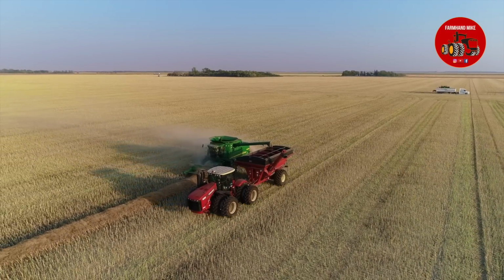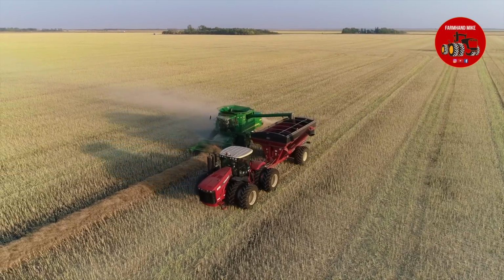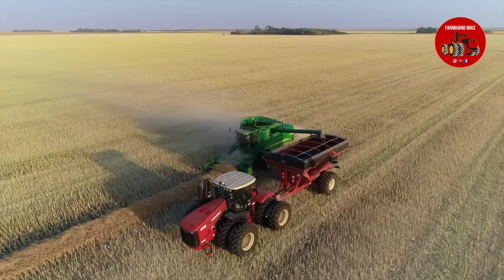But up until this week, this is the first time I've actually ever been around canola harvest and in the field with it, so pretty exciting, and I'm excited to bring it here to my YouTube channel for you to watch.